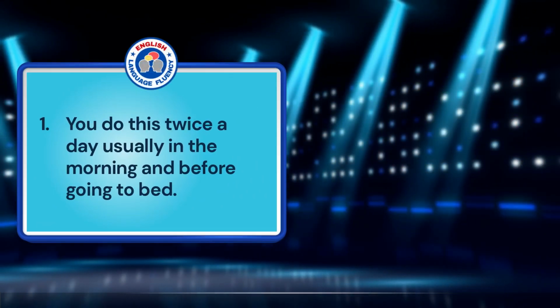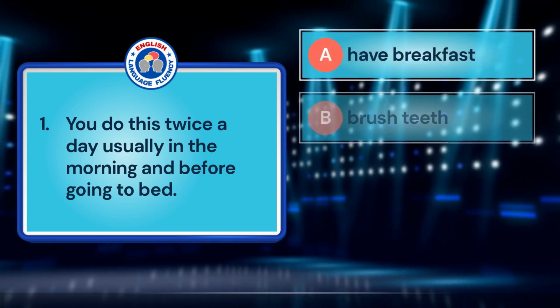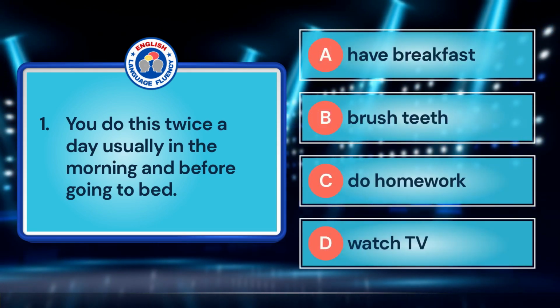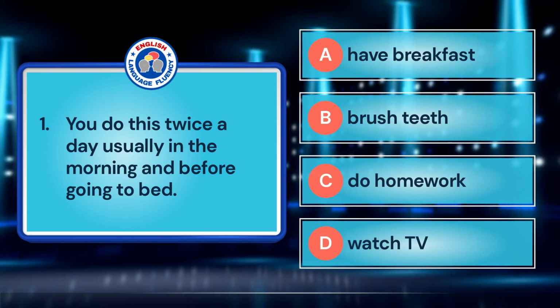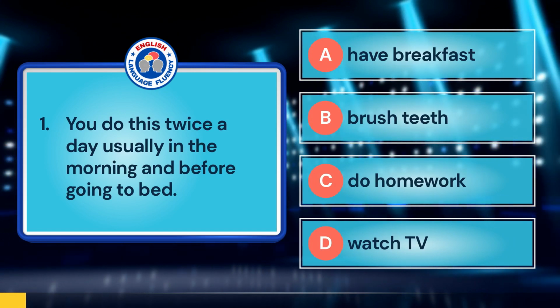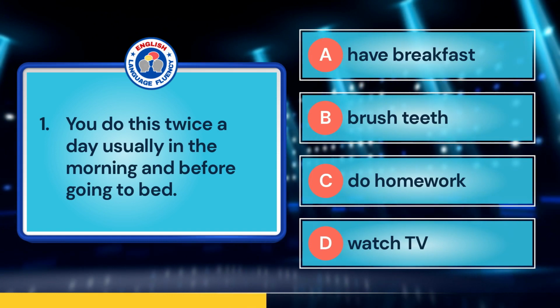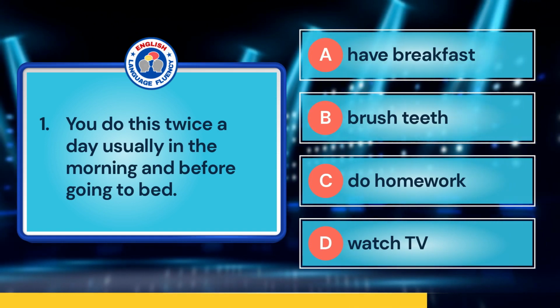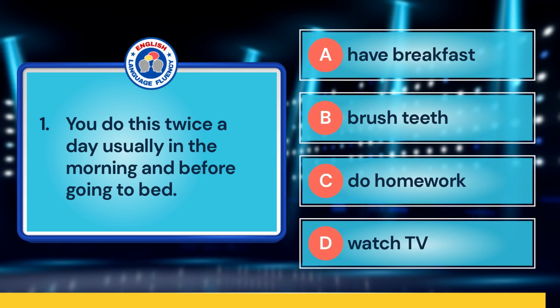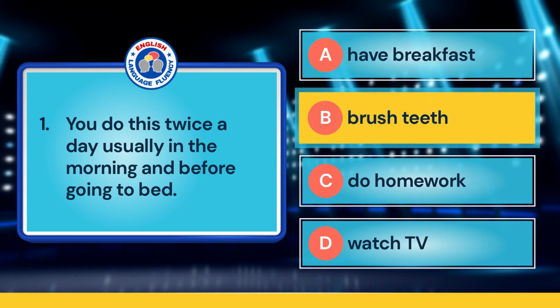Number 1. You do this twice a day, usually in the morning and before going to bed. A. Have breakfast. B. Brush teeth. C. Do homework. D. Watch TV. The correct answer is B. Brush teeth.